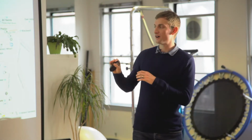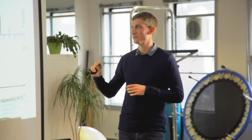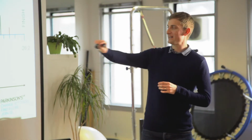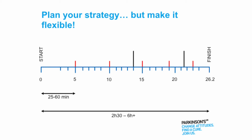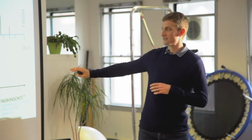Plan ahead. Think about where everything is and where you're going to get your water and where you're going to get your carbohydrate from. The best way to do it, and I started having to play around with this last week, is to plan it out as a simple timeline. So you've got your miles on the bottom, and you know roughly how long you're going to run for, between 0 to 5 miles, 5 to 10, 15 to 20. It might be 25, it might be 60 minutes, and you know you're going to go for about 2.5 to 6 hours.